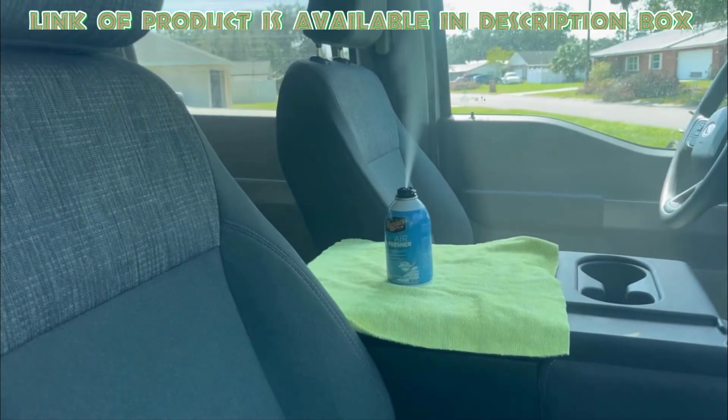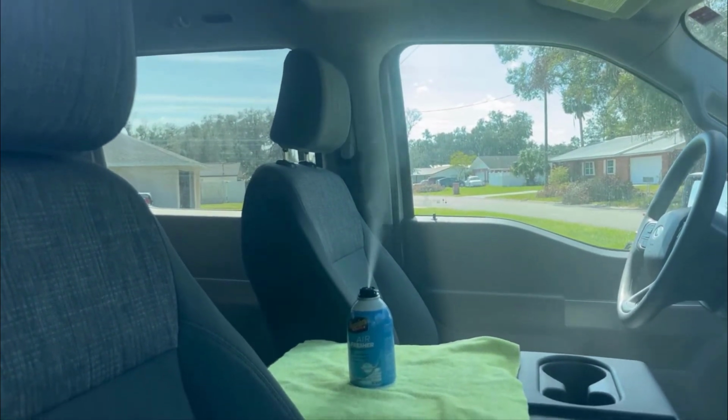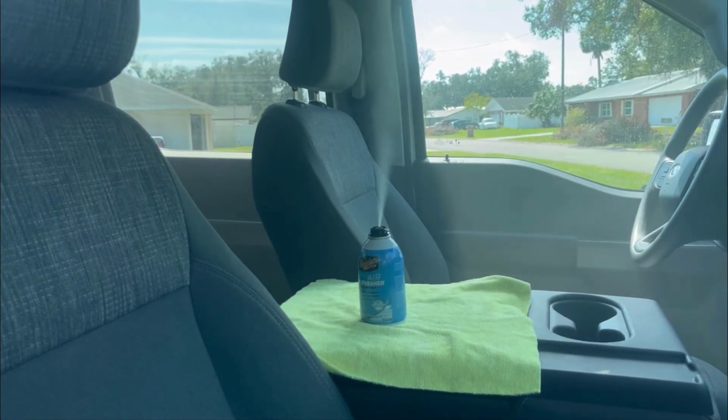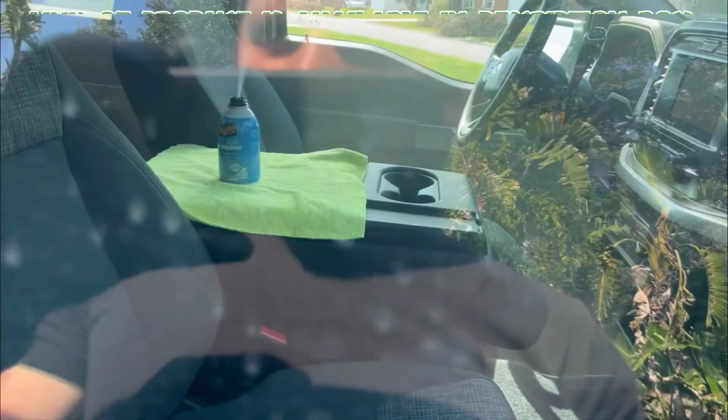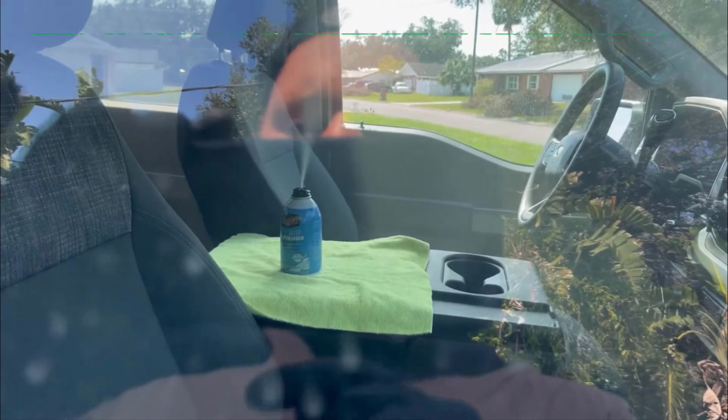Air fresheners are an easy way to make your car smell nice. It eliminates tough odors by reaching every corner of the car, including vents and hidden areas. It doesn't just mask smells, it neutralizes them and leaves behind a fresh, pleasant scent.